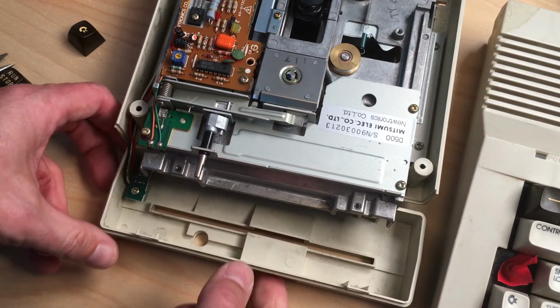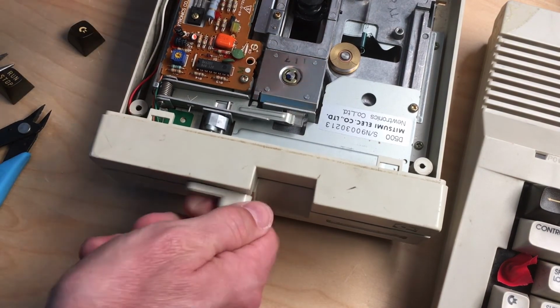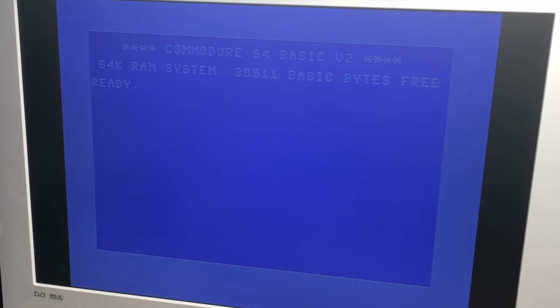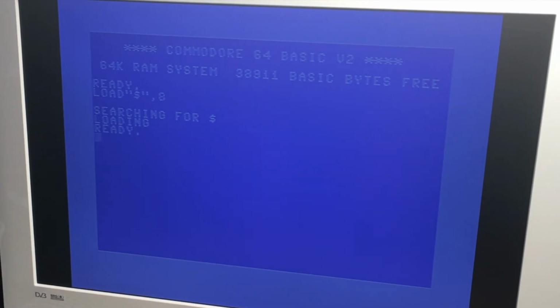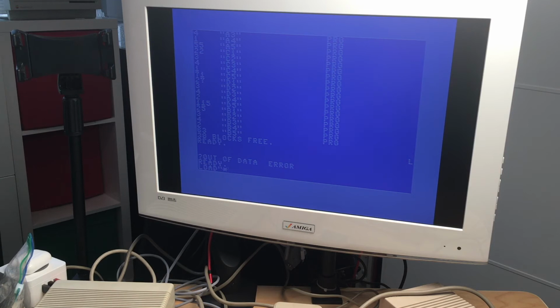So let's put this back together. Works. The machine is turned back on again. Let's put in a disk and see what it does. It looks actually okay. Okay. Oh, and since we don't have a run stop key, we can't even stop the listing. So I think we will just go with the star. Let's see what we get.